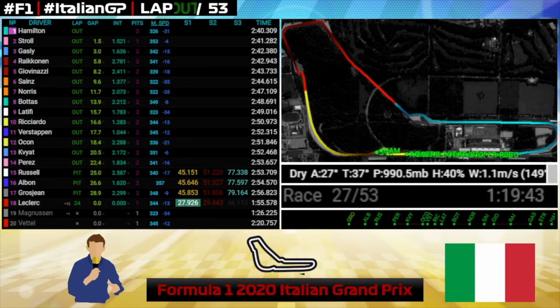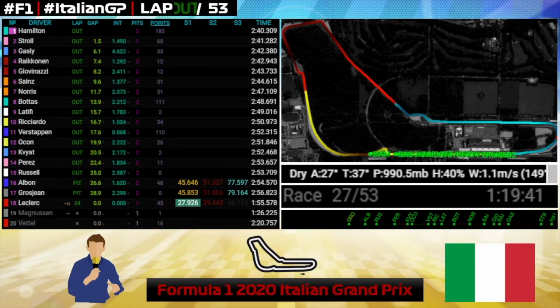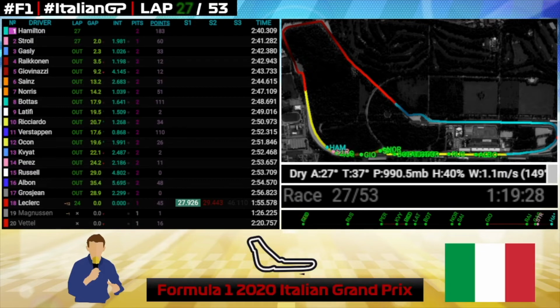Tell you how you get the fans interested. Don't make stupid penalties up. Lewis Hamilton has a 10-second penalty for entering the pit lane when it was closed, as does Antonio Giovinazzi. But here is the grid then for the race resumption. The safety car leads them around. The race is officially restarted, but we will have a new start.